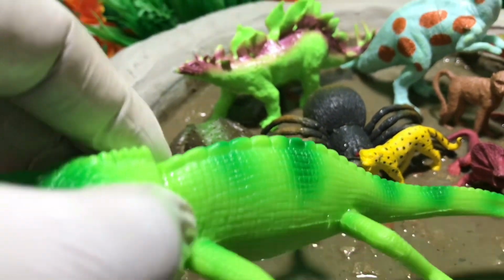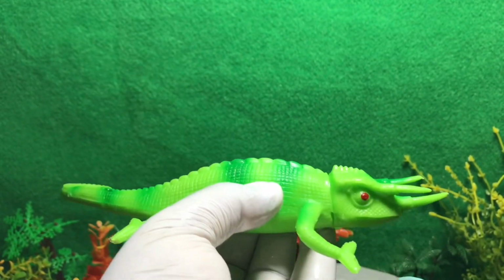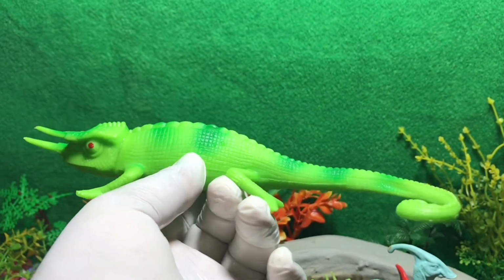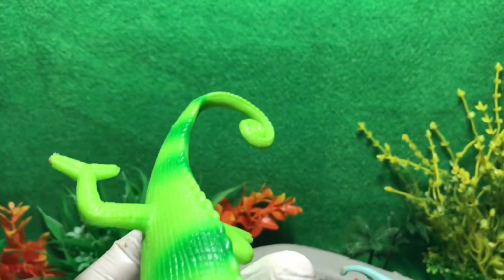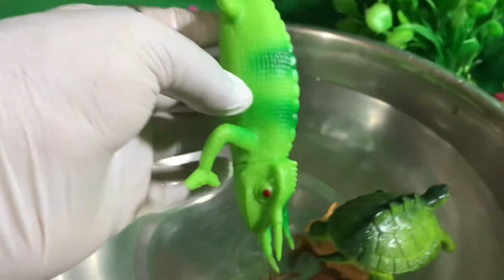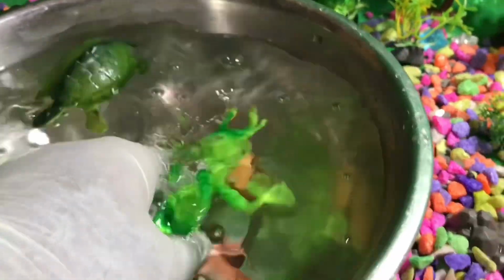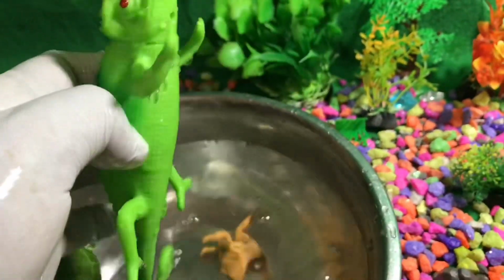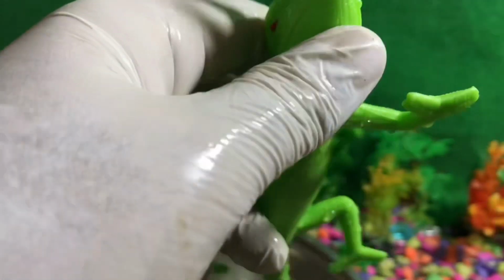Next is Jackson chameleon. Jackson chameleon is a very colorful, bright animal. This is an African wild animal. There we go, a very colorful, sharp and beautiful animal, Jackson chameleon. Here we go, let's wash him, friends, because he is very dirty. Wash, wash, wash. Here we go, our favorite cute wild animal, Jackson chameleon.